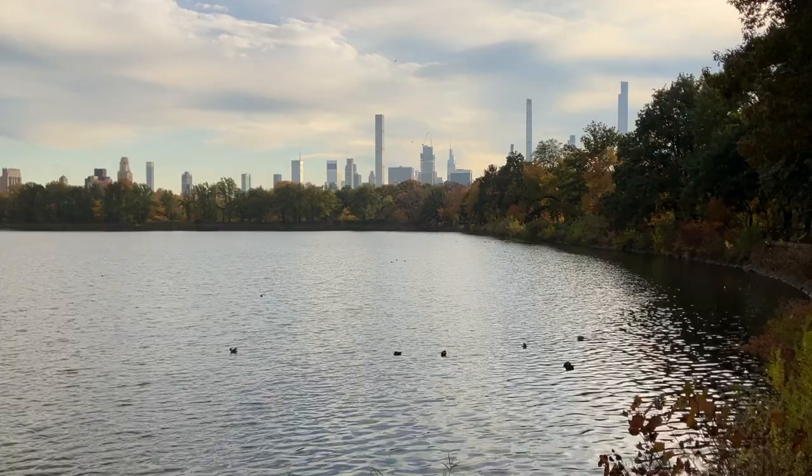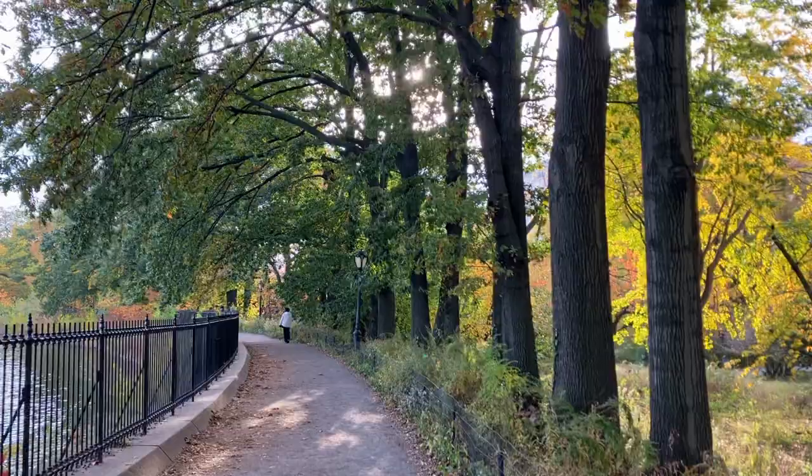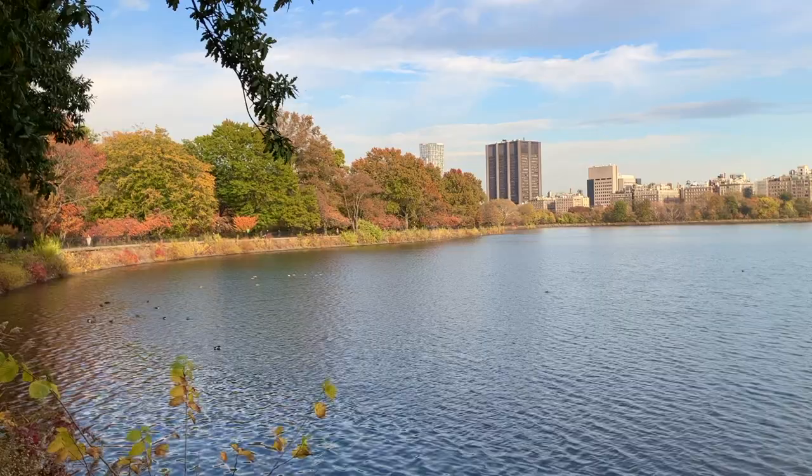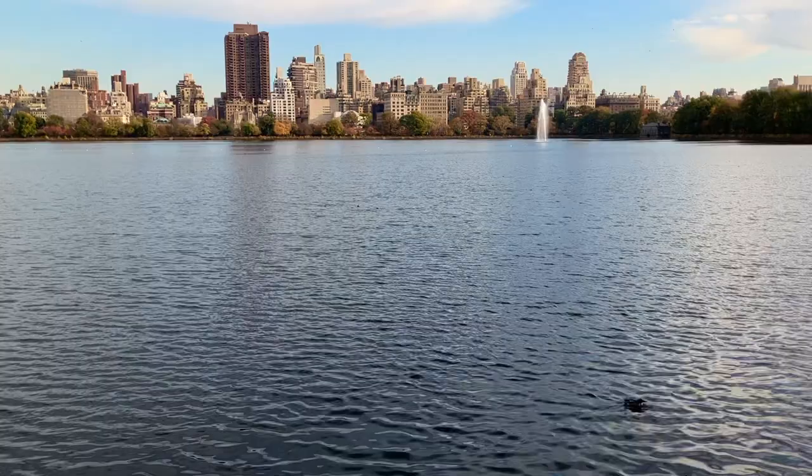Even the ducks are ready for winter now. Still got a lot of green going. So long as we don't get a lot of rain and wind, the color might actually stick around for a little bit. I'm hoping even through next week, through Thanksgiving. But if it doesn't, that's okay too. It's so beautiful out here. Ducks everywhere.